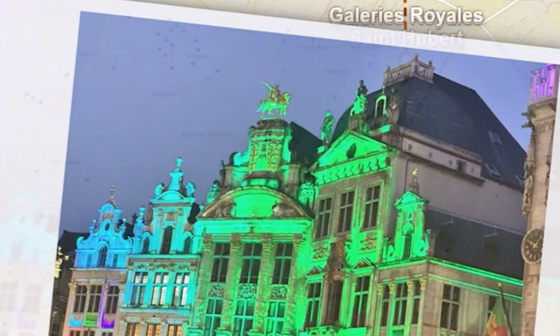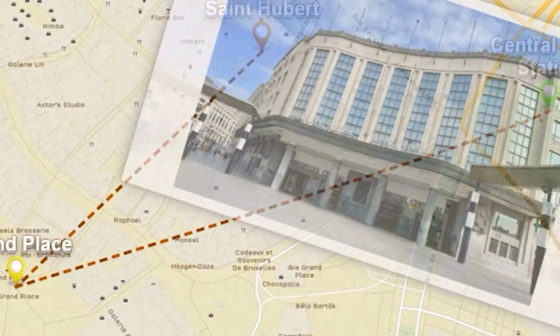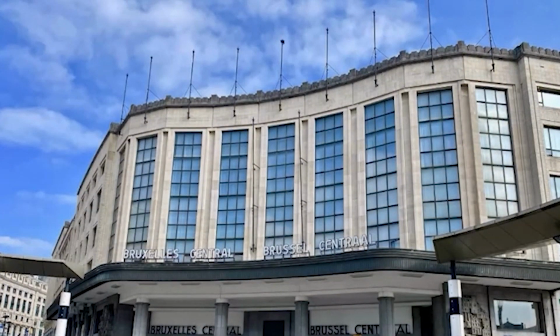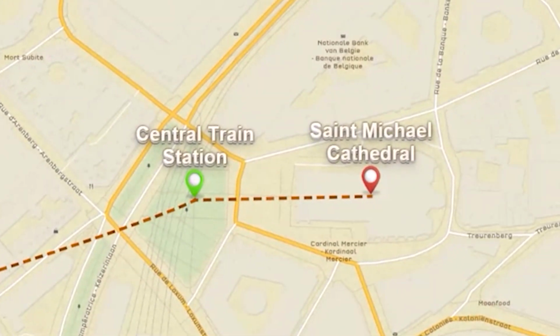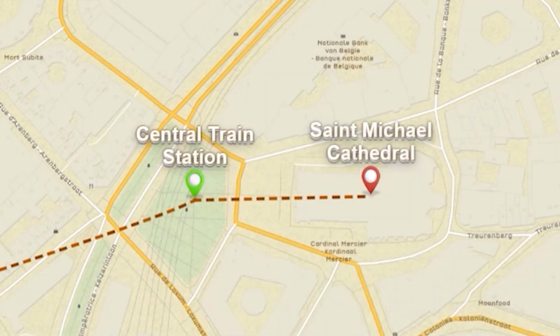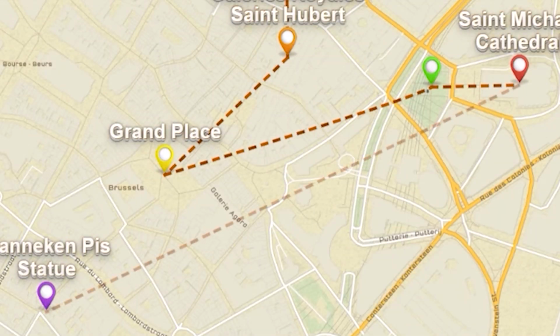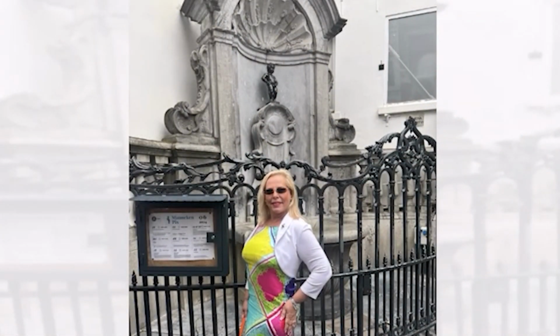It's also less than a 10-minute walk to the central train station, making easy day trips to Bruges, Antwerp, or Ghent a breeze. And just beyond is St. Michael's Cathedral itself. You can easily walk to the Manneken Pis statue, although if you want to see the original, you'll need to visit the museum located in Grand Place.